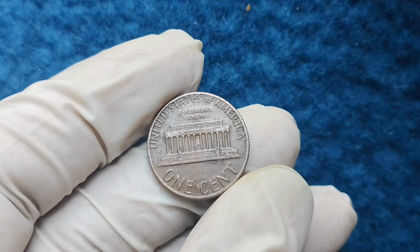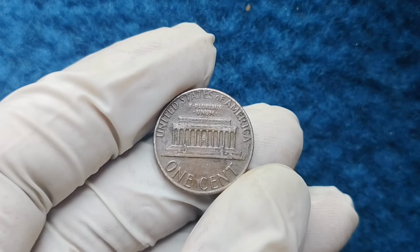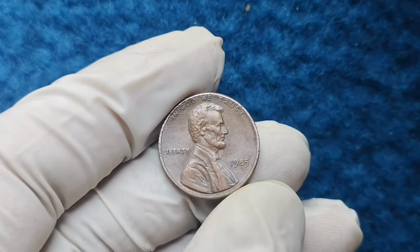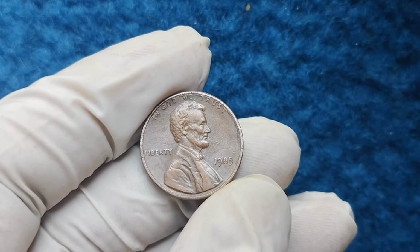Unlike most coins that have a tiny letter indicating where they were minted, like D for Denver or S for San Francisco, this penny is missing its mint mark. You see, these pennies were originally struck at the Philadelphia Mint, which usually didn't include a mint mark back then. But here's the kicker, certain error variations of this penny are what make it extremely valuable.